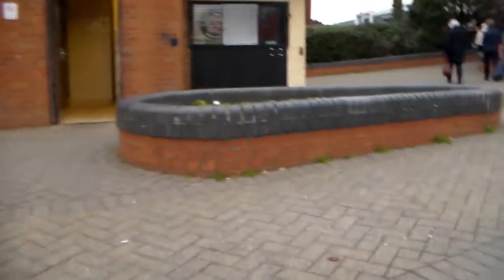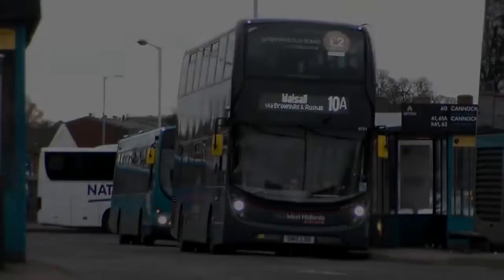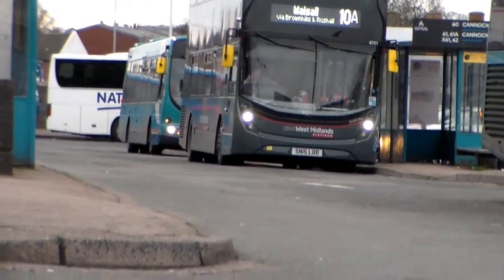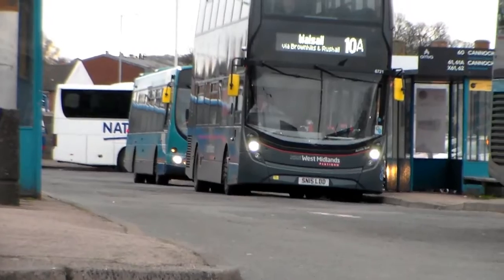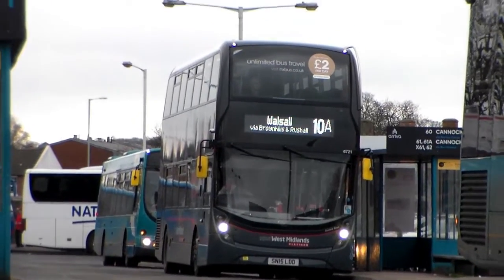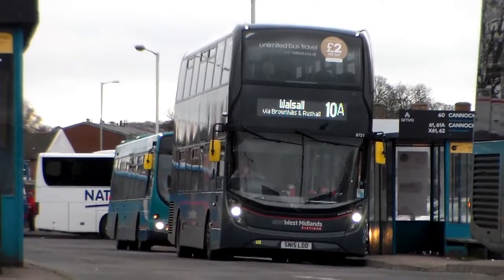That's interesting. Oh well. I think what I'm going to do is I'm going to park myself right here and I'm going to do Litchfield bus station. Well, there's something you don't see every day. It's a platinum in Litchfield bus station and a 10A which they extended from Brownhills. 6721, that one. Sweet. I love them MMCs, they're very pretty buses.